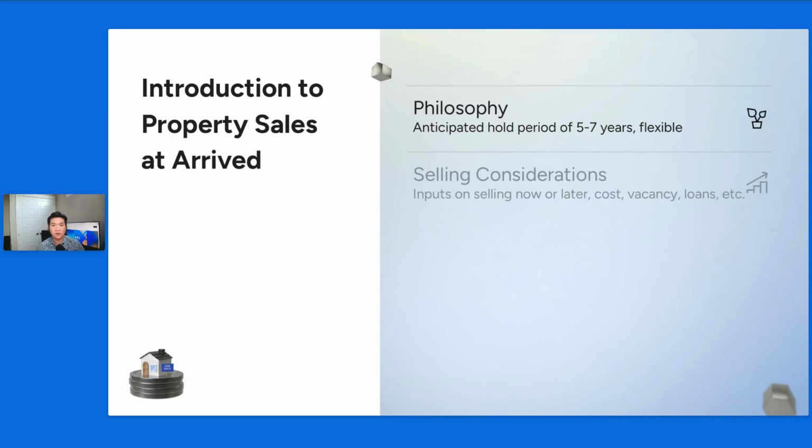And you can get liquidity on your own timeline, because you may have different goals. Life happens. You may need to exit sooner than anticipated. We're building up those liquidity programs.